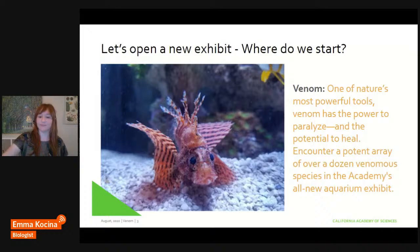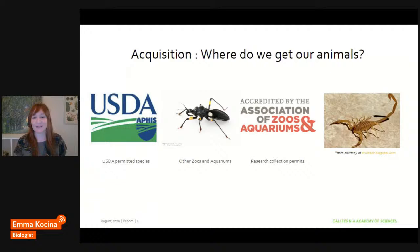And then where do we get our animals? So some of these animals are displayed at other zoos and aquariums. So that's the first thing we do: we look for other institutions, other AZA zoos and aquariums, to acquire these animals.